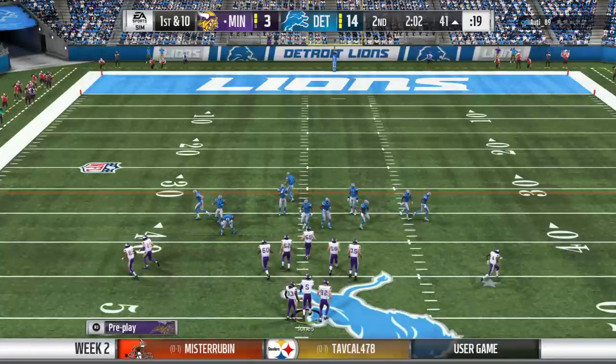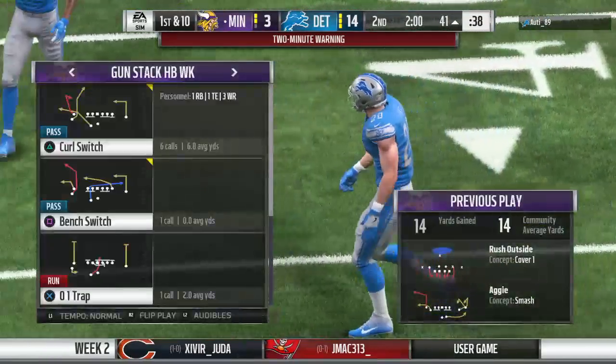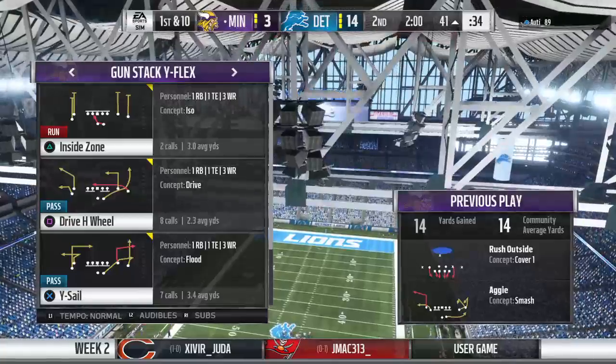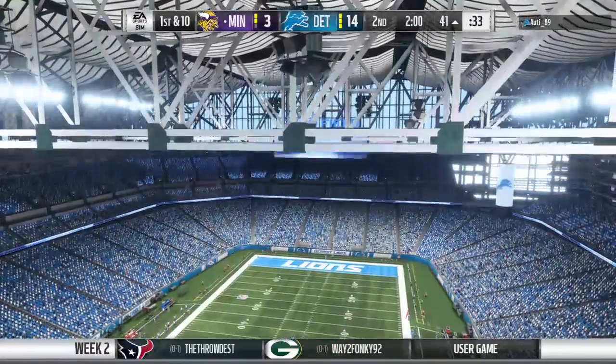This offense finding its legs now. Here's another 1st and 10. 2 minutes to go here in the first half. We'll come back to Ford Field after this.